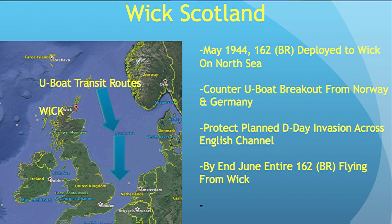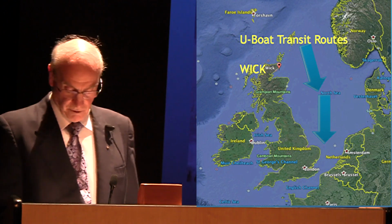During May and June 1944, Coastal Command launched an Arctic offensive in the waters off Norway to counter probable U-boat breakout from ports in Norway and Germany to interfere with the forthcoming D-Day invasions across the English Channel. Because of the Canso's amphibious capability, 162BR was advised that it would probably be required to move rapidly and work under difficult conditions. Between 23 and 25 May 1944, the first 162BR detachment arrived in Wick, Scotland, a Coastal Command airfield on the North Sea and the entrance to the northern transit area to the English Channel. And by the end of June, all of the squadron's aircraft were flying from Wick.